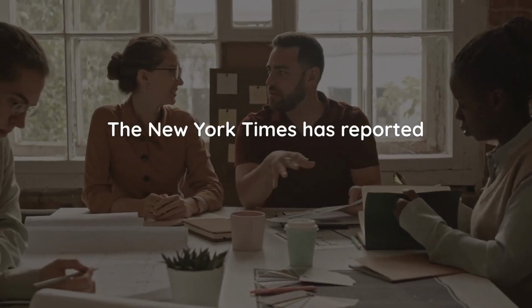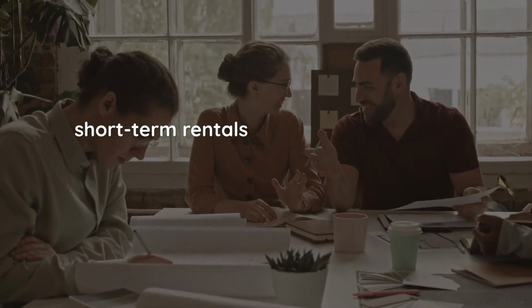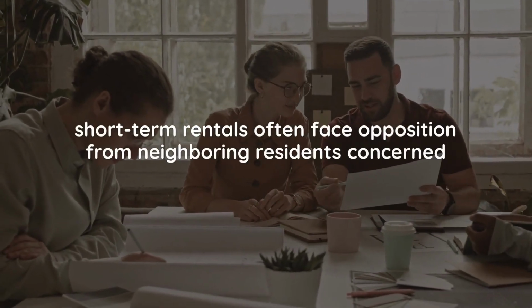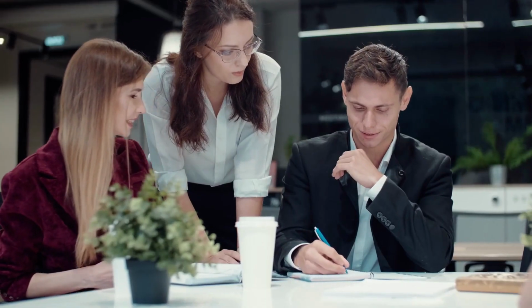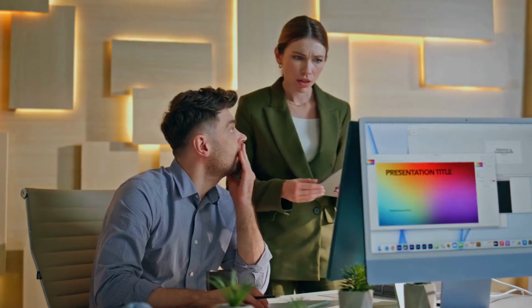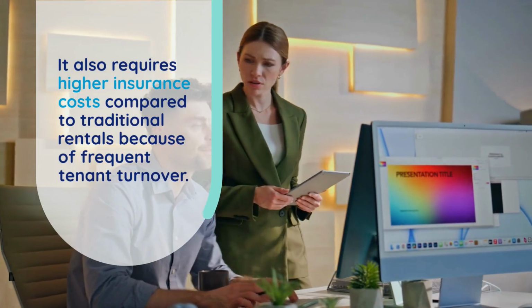The New York Times has reported growing resentment toward Airbnb, as residential properties converted to short-term rentals often face opposition from neighboring residents concerned about noise, parties, and security issues. Airbnb arbitrage has significant upfront costs for furnishing, the first month's rent, and a security deposit. It also requires higher insurance costs compared to traditional rentals because of frequent tenant turnover.